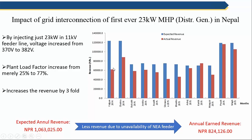This deficit, you can see, is mainly due to outages of the distribution line. Distribution lines are not very resilient compared to transmission lines. The outage rate of distribution lines is much higher compared to transmission lines. During an outage, the micro hydro system cannot sell electricity into the grid. That is the reason for the deficiency of expected revenue versus actual revenue. The same thing is reflected here also. The expected revenue was around 1 million Nepalese rupees, and the actual earning is around 824,000 Nepalese rupees.